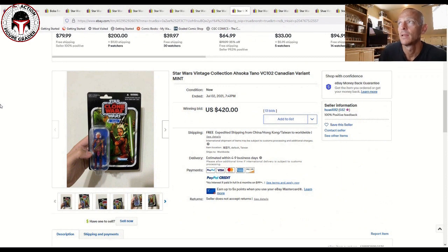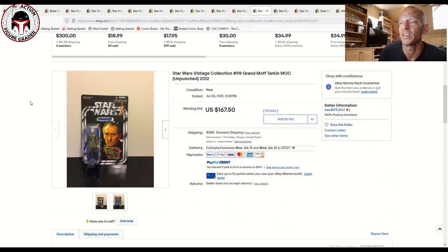I mean, to me, when the Canadian to American ratio for these early VC 1.0 figures is 1 Canadian to every 10 US. I know it's punched versus unpunched, but I've only seen 2 unpunched examples of the Canadian Ahsoka, so they're just not very plentiful out there. But I thought $420 was a pretty good price for the Canadian Ahsoka.